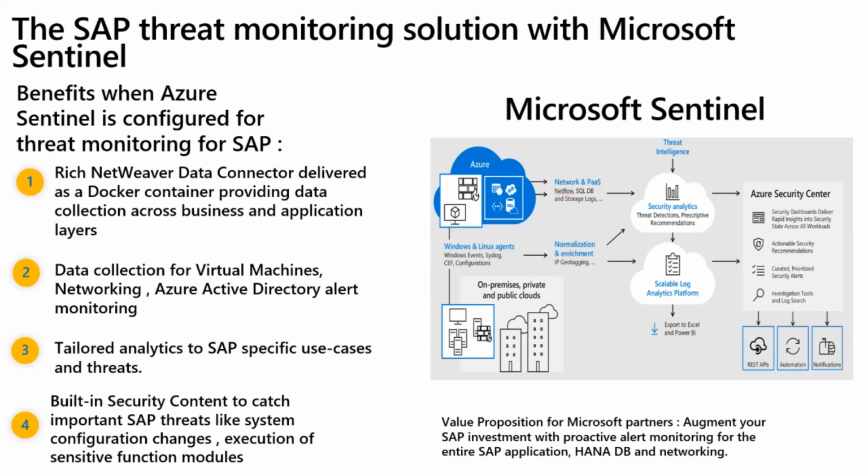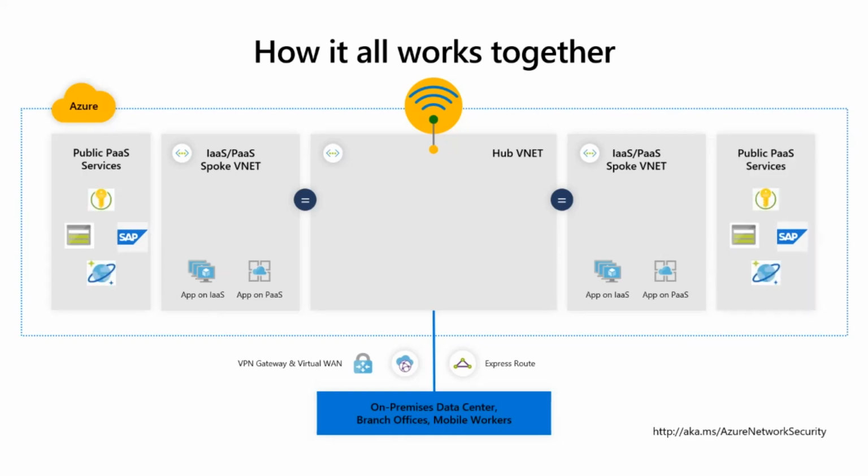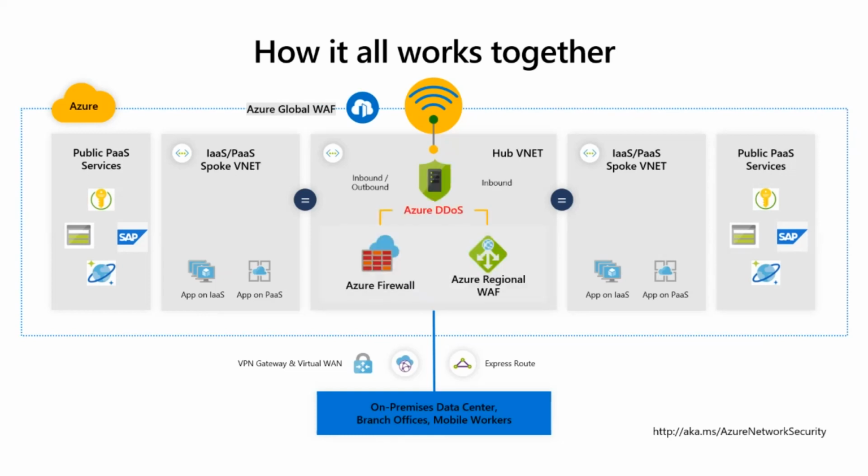That is something important. Speaking of all this, I would like to wrap this up. It is very important for our partners to know that Azure has all the tools and technologies that you can leverage for your customers.